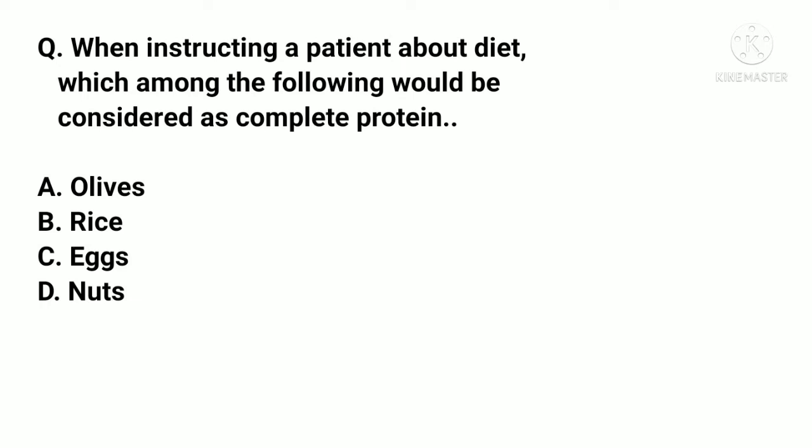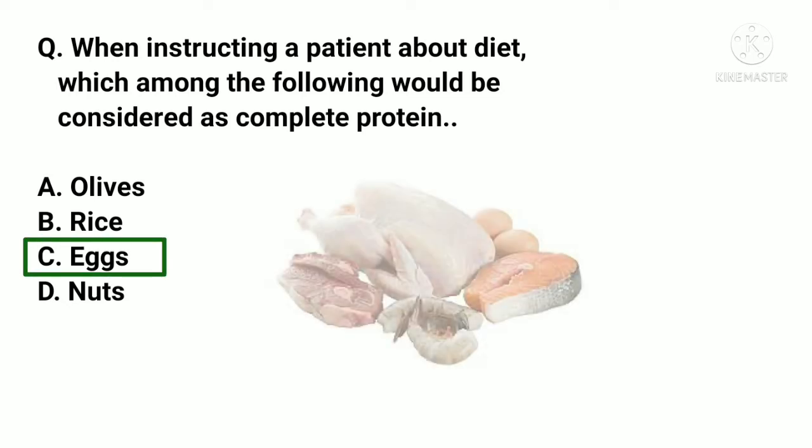When instructing a patient about diet, which among the following would be considered as complete protein? A. Olives. B. Rice. C. Eggs. D. Nuts. And the correct answer is C. Eggs. Animal foods such as meat, poultry, fish, chicken, pork, eggs are the complete proteins.